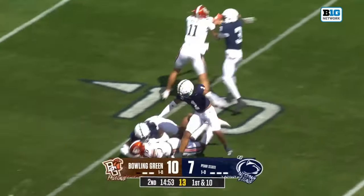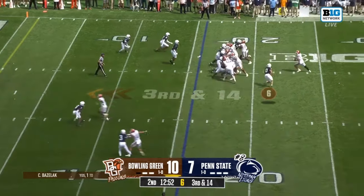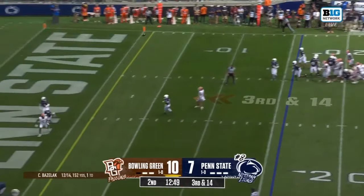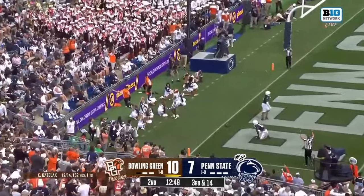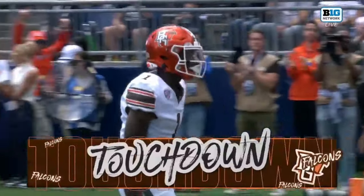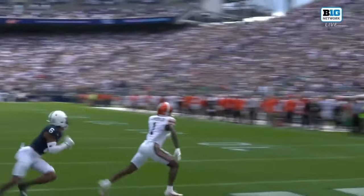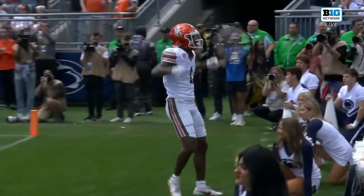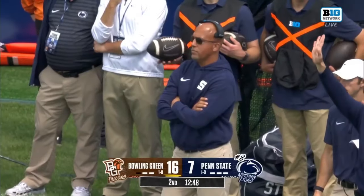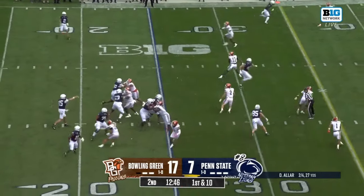And look at this, Matt. Harold Fannin Jr., the tight end. Pressure off the edge. DeLuca nearly got home to the end zone. Touchdown, Bowling Green. Malcolm Johnson Jr. Bazelak is just deadly right now. He's under pressure. That ball is, that's a dime. He just dropped it right in there. Beats a Key Wheatley on the outside. Just outstanding.